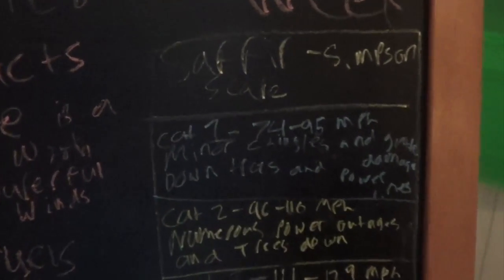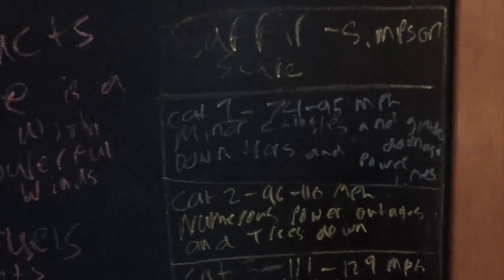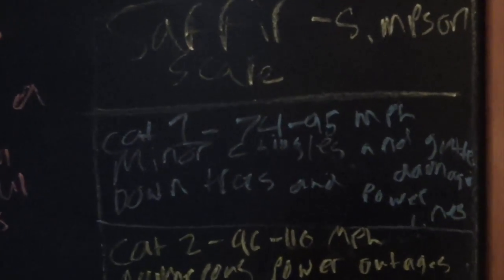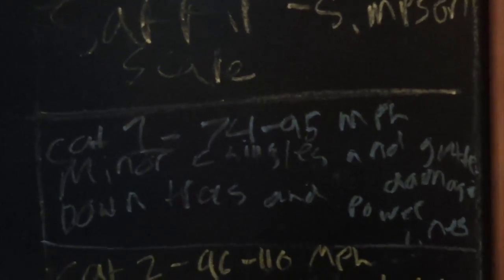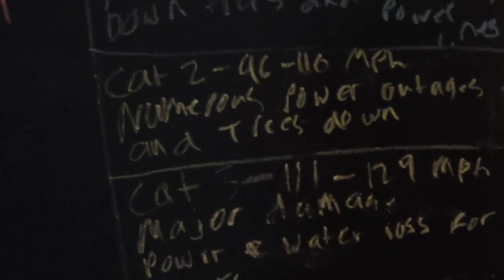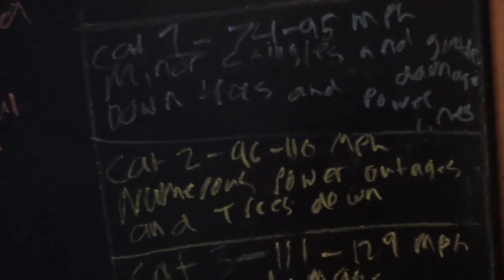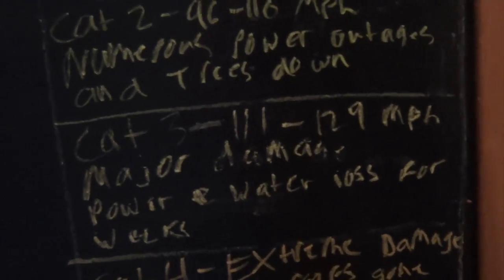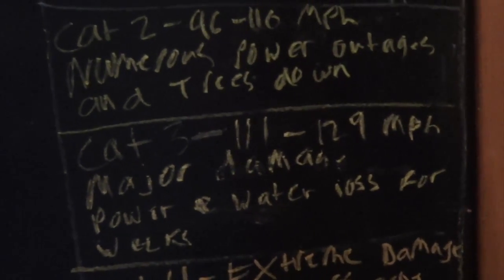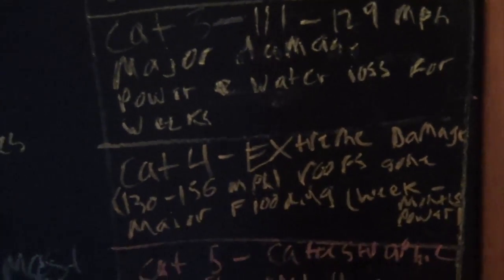The Saffir-Simpson scale is how they rate hurricanes by category. Category 1 is 74 to 95 miles per hour: minor damage, some roof and gutter damage, and trees and power lines down for a few hours maybe. Category 2, 96 to 110 miles per hour: numerous power outages and trees down. Category 3, 111 to 129 miles per hour: major damage, power and water lost for weeks, it could take that long to restore the power and the water.